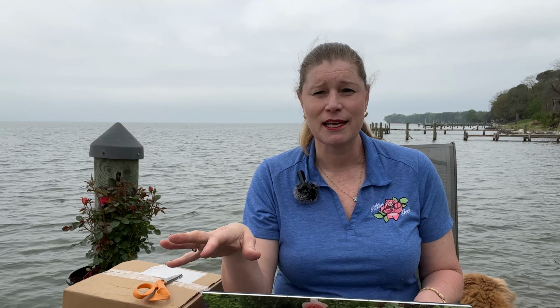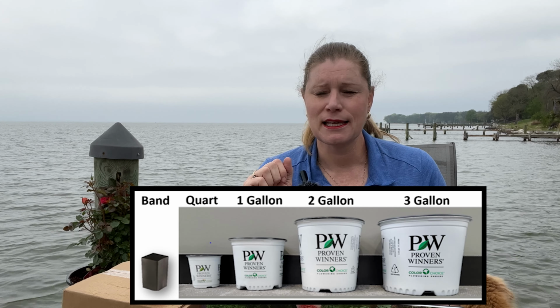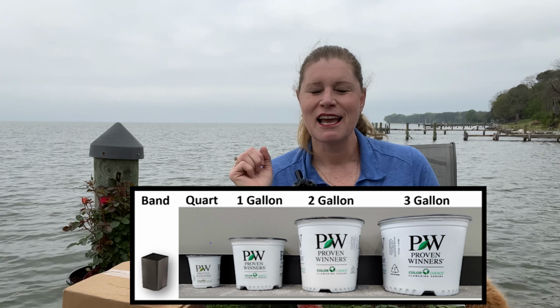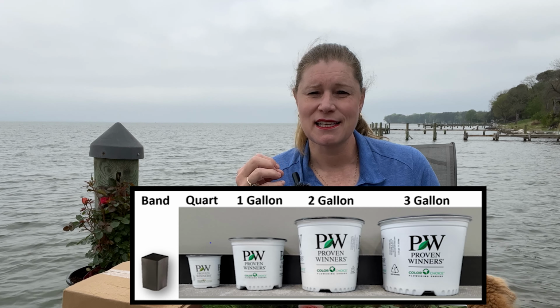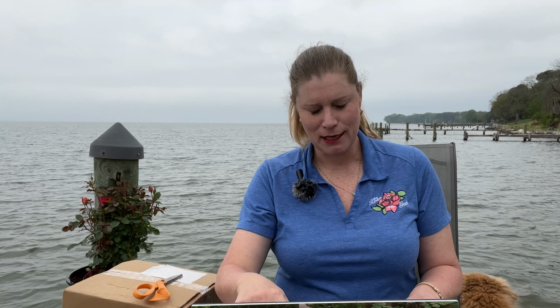And I said, well, what's a 10-inch pot? Exactly, because we're so used to looking at bands, which are 4 inches by 4 inches or a 4 by 6, and then we know what a quart is, we know what a gallon is, what 2 gallons is, 3 gallons is. So I just did a quick search, and I'm anticipating that a 10-inch pot is the same as a 3-gallon. And we recently just opened a 3-gallon from Chambly Nursery, so let's compare it to that, but we'll see what it looks like when I open it here.